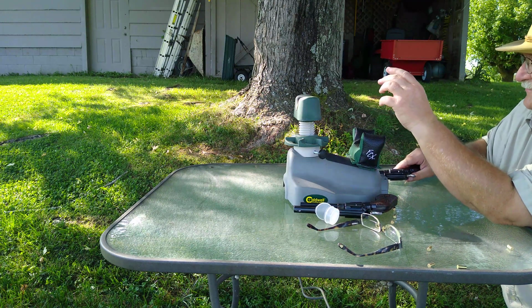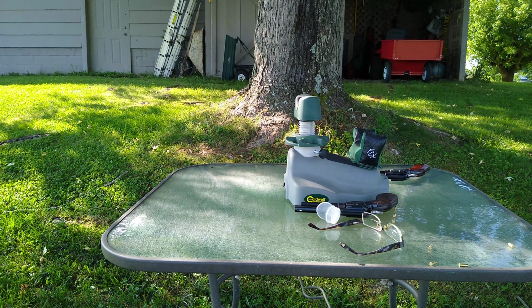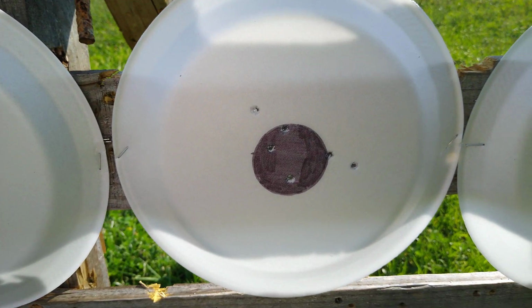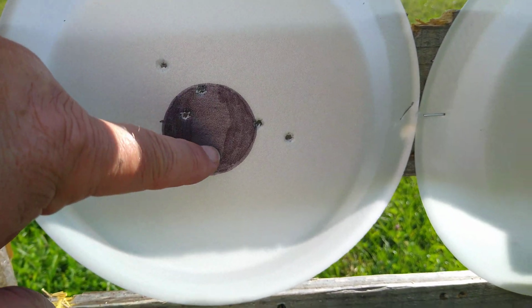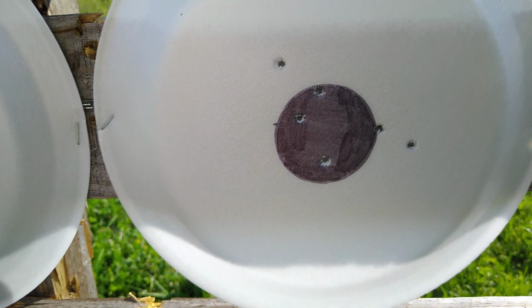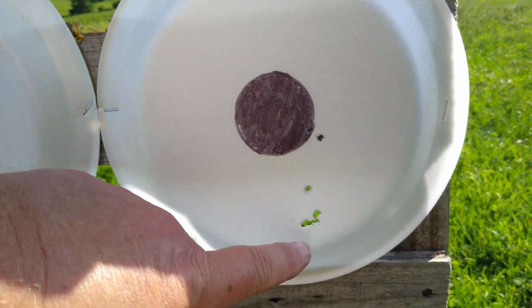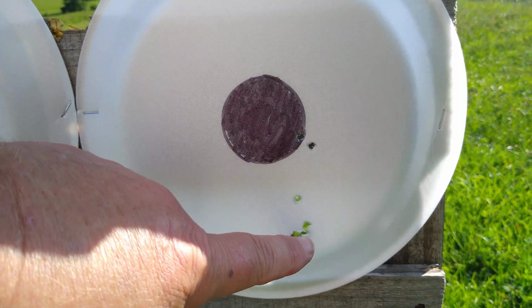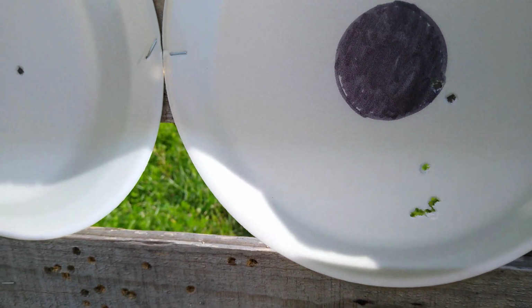Alright, that was our 6 with the old Heritage. So let's take a walk down there and see what she looks like. Okay guys, there's with the 5.5 inch Heritage. 1, 2, 3, 4, 5, 6. And that's with the Aguila. With the older model, 6.5 inch. 1, 2, 3, 4, 5, 6.